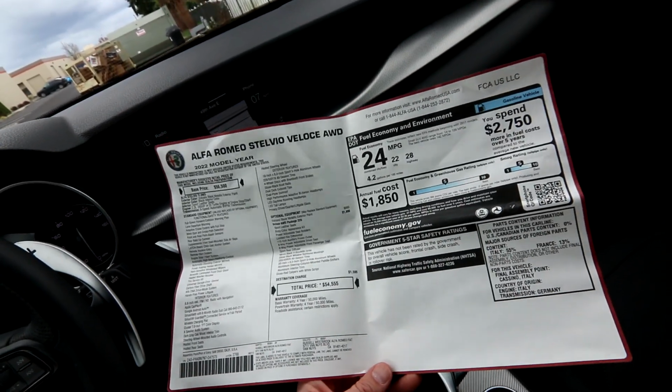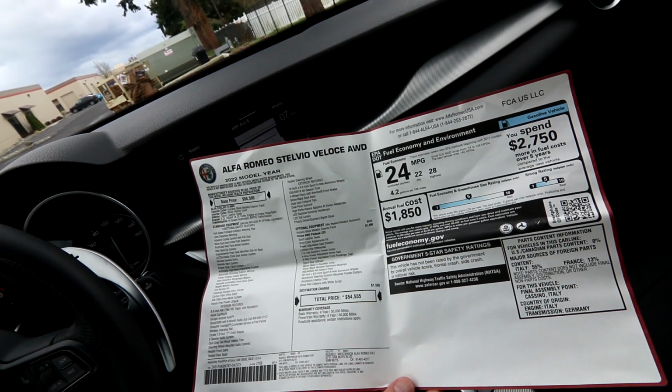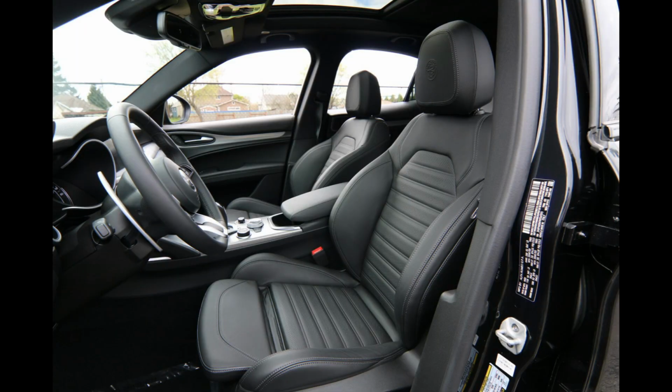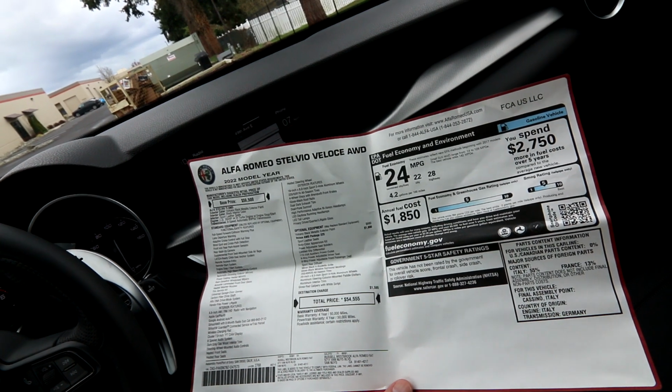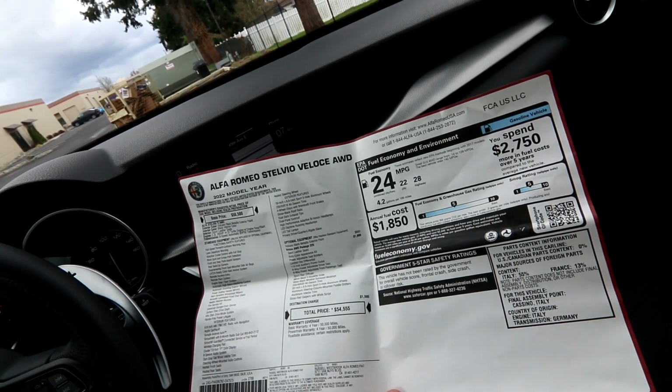Original MSRP was close to $55,000, not a cheap vehicle at all. This has a 2-liter turbocharged engine pumping out 280 horsepower, matched to an 8-speed automatic transmission. So you have lots of standard equipment, Apple CarPlay, Android Auto. Let's take a look at some of the optional equipment on this one.